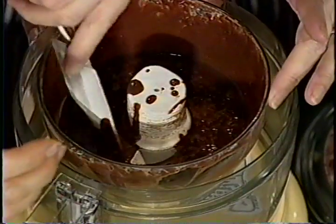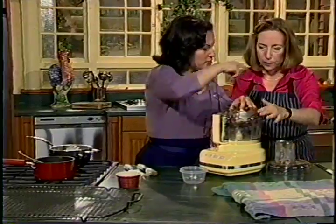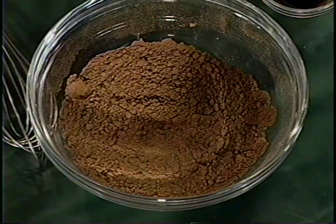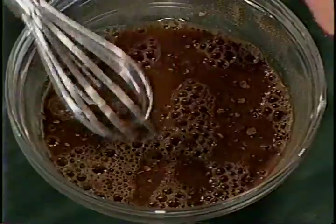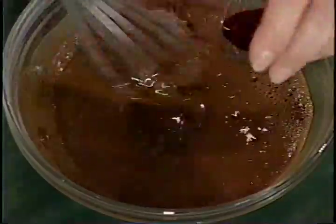So I'll just put this to the side to keep warm, right? Exactly. In fact, I would put it back into the pan, and that way it will stay warm. I'll do this, and why don't you tell me what you're going to do with the batter? Thank you. Over here we have some Dutch processed cocoa, and I'm going to add boiling water to it. And this is one of the secrets to the flavor, because the boiling water brings out the flavor in the cocoa. So we're just going to add the vanilla extract.